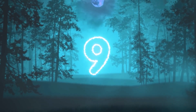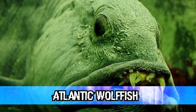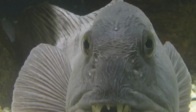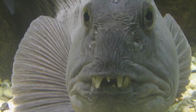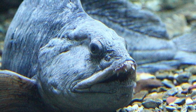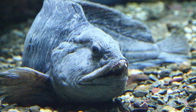In our number 9 spot today, we have the Atlantic wolffish. When you see a picture of these guys, it becomes clear where exactly their name comes from. These bottom-dwelling fish are armed with somewhere from 4 to 6 fang-like teeth on their jaws, and behind that there are 3 more menacing rows of teeth. While that is already enough to at least kind of freak a person out, that is not where the teeth end. No, of course not.